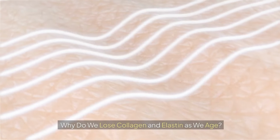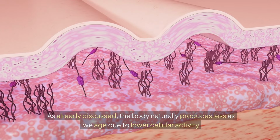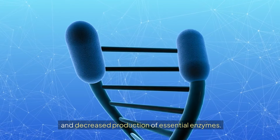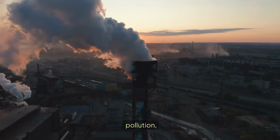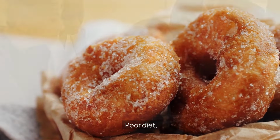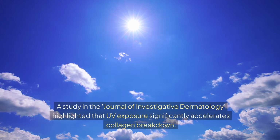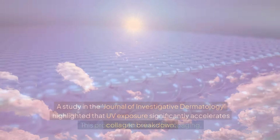Why do we lose collagen and elastin as we age? Several factors contribute to the loss of collagen and elastin with age. Reduced production. As already discussed, the body naturally produces less as we age due to lower cellular activity and decreased production of essential enzymes. Environmental factors. UV radiation, pollution, and smoking accelerate degradation. Lifestyle factors. Poor diet, stress, and lack of sleep can also impact production. A study in the Journal of Investigative Dermatology highlighted that UV exposure significantly accelerates collagen breakdown. This process is known as photoaging.